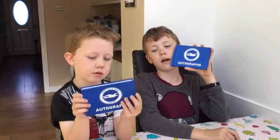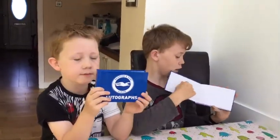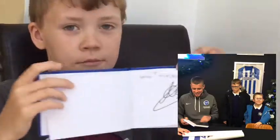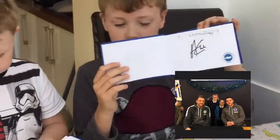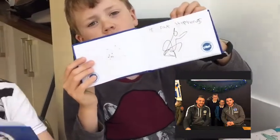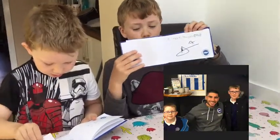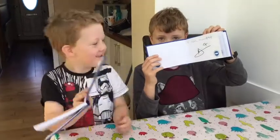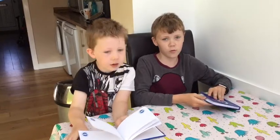This is our autograph book, and we've met some of the Brighton players. The first one was Adam Webster. Aaron Connolly is the second one. Third one's Dale Stevens. And the last one is Neil Maupay. And they're really nice people, yeah. And they're really good footballers, really good.